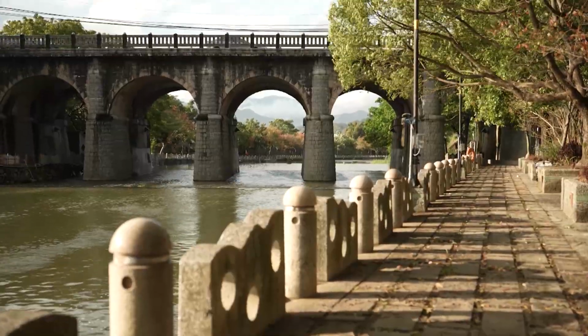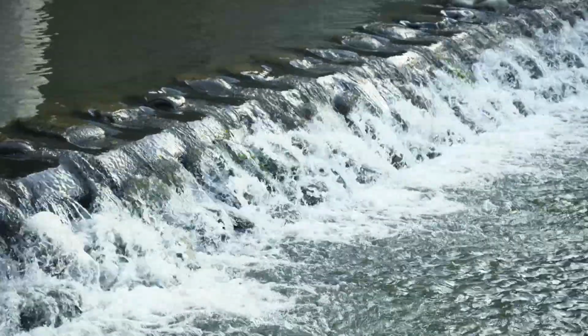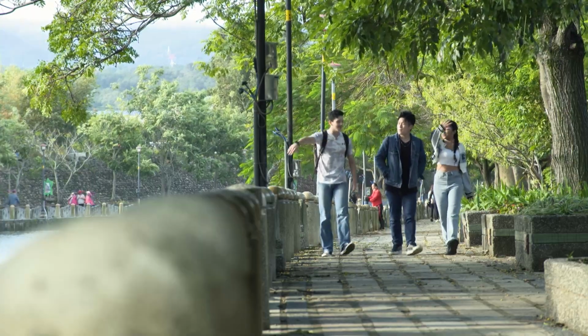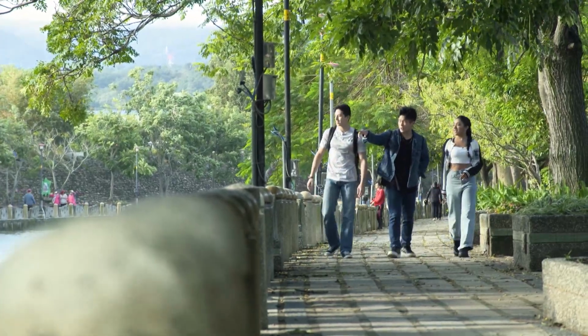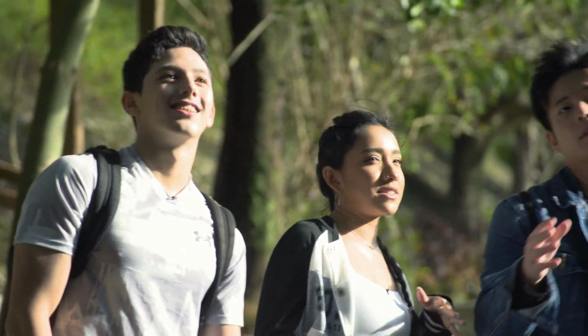This bridge really lets me know that in Taiwan, it's not only a Taiwanese style or a Chinese style. In Taiwan, we're mixed with other countries' styles and other countries' history. I feel really like I'm in Japan. Oh, it's like going back home. Oh my God, Taiwan, really amazing.